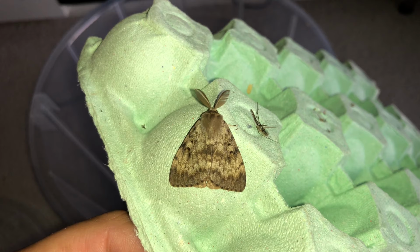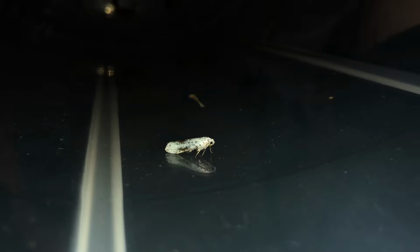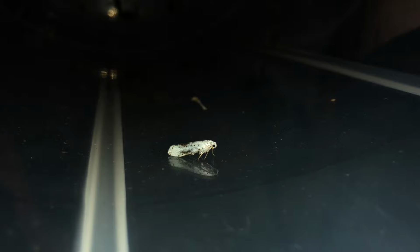And here we have another species of caddis fly. As I said before, there's lots that are very similar, so I need to check this out. This one's got quite a distinctive colour, so that should be an easy ID. Lastly, here we have a species of ermine moth. They're all very similar, so I'll have to check which species this is. They're all white and they have rows of black spots along their wings.